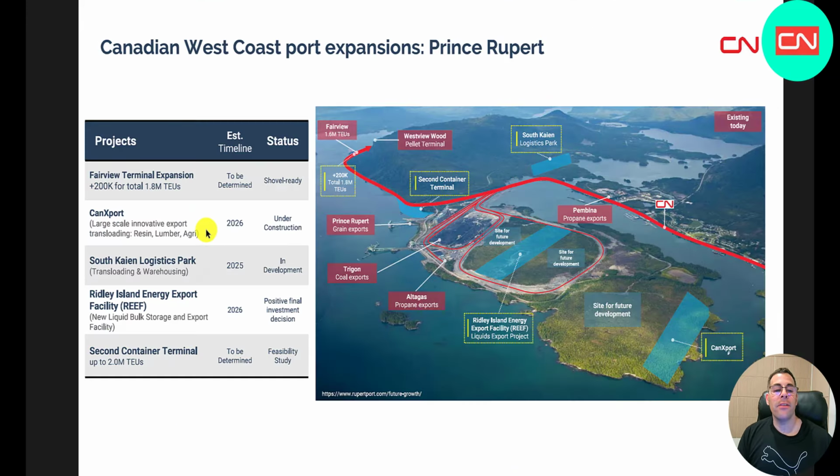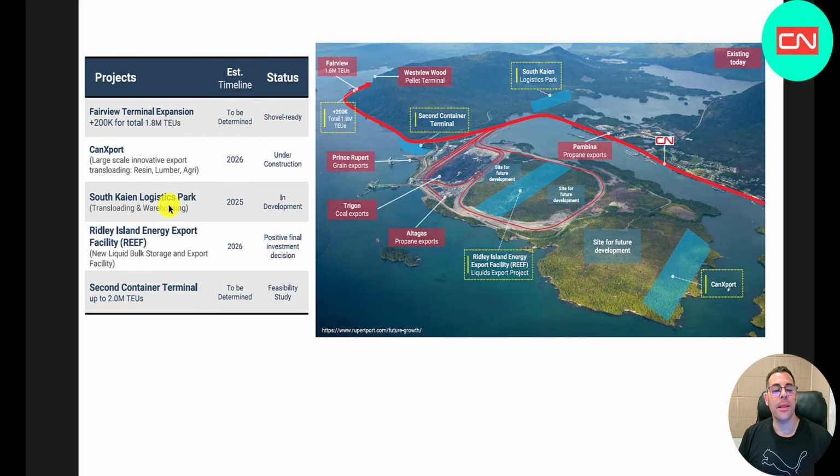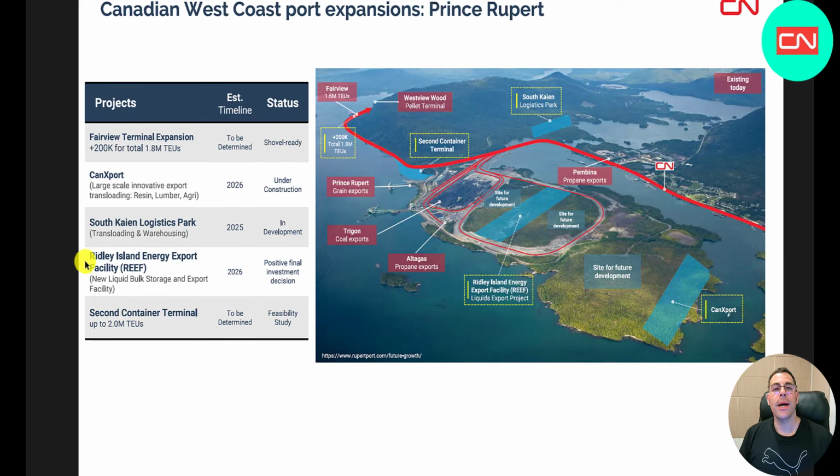They're working on 5 big projects. Their Fairview terminal expansion. Shovel ready is an advanced stage, so this should be done pretty soon. Can export should be done in 2026, that's under construction. That will help them load more resin and lumber. Their South Cayenne Logistics Park, that should be done next year, that's in development. Ridley Island should be done in 2026. And the second container terminal to be determined.